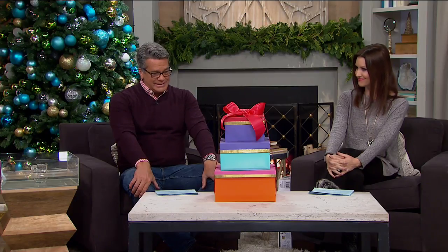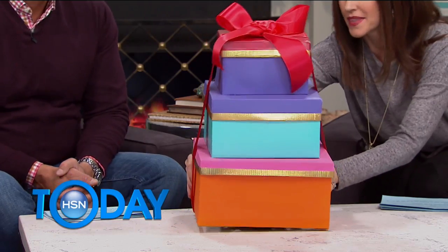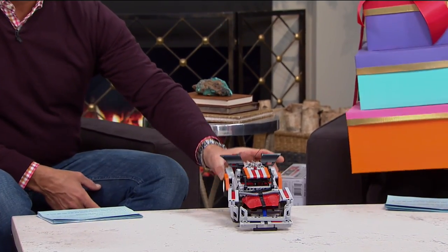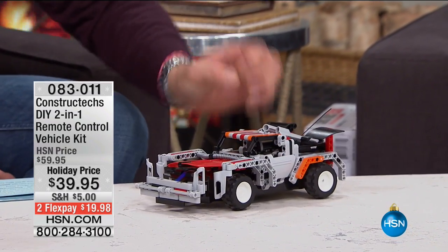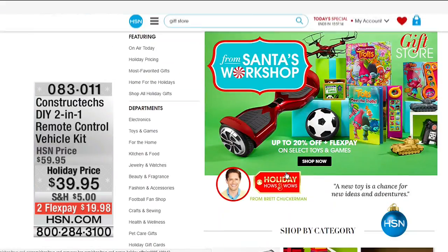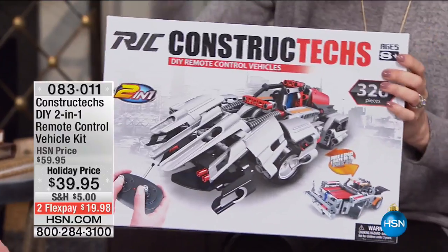One of the gifts we're highlighting today is actually our gift store item. Why don't you reveal? Do I get to reveal? Yeah, I always jump in and do that. But that means you have to do the drum roll. Look at that. How cool is that? I was building that while you were talking to you guys about the throw, because I was building our Constructex do-it-yourself RC vehicle. So you build it, and then they're remote control. They come like this. And it has all these movable parts, by the way, and you know how to snap these things together, right?